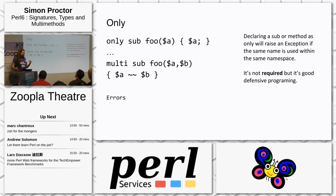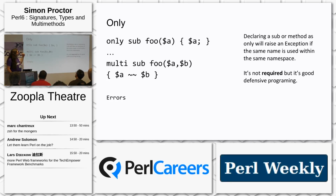Only is quite useful if you're going to have a large code base, or if you want to make sure that you don't mess up. If you know that a subroutine is not going to be a multi-call, if you define it with only, then if you later on make it a multi-call, it'll error in the same namespace. So it allows you to basically protect yourself, and a lot of the core code is written as only to stop things breaking everywhere.